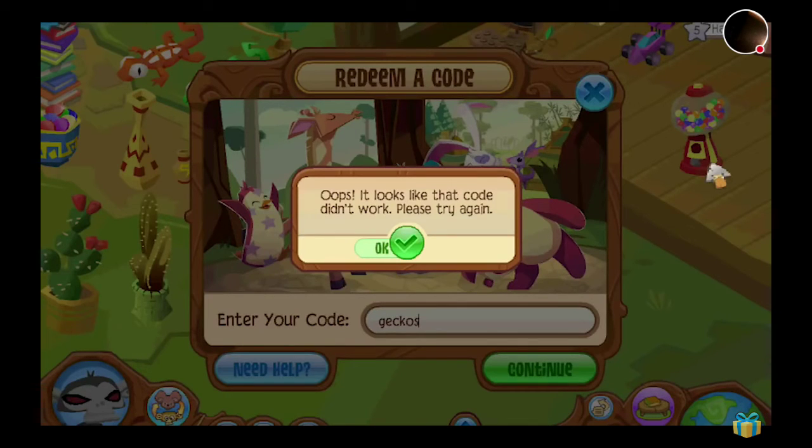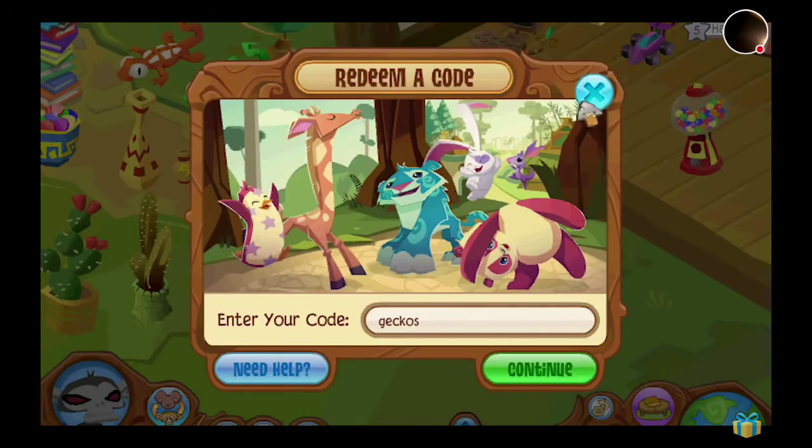Wouldn't that be crazy if it worked? And it was like a red gecko, or like they did a brand new gecko and they put out a brand new code and nobody knew about it. And then I typed it in and I found the brand new gecko and it was solid magenta. Sorry, I got a little excited.